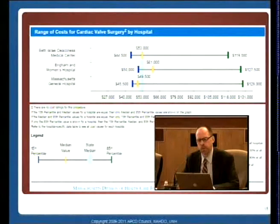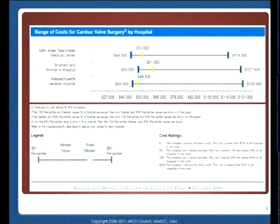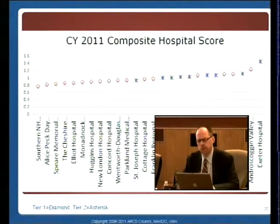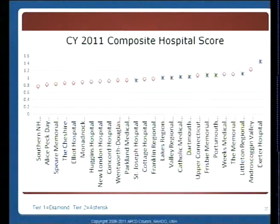And this is an example, similarly, out of Massachusetts, looking at a particular procedure, cardiac valve surgery, and it tells you, again, where it can be done and information in terms of the median value, the state median, and what that particular facility is. Neither one of these particular examples have quality combined with cost, and that's an important thing to talk about. And I'll talk about an example in a minute where one state has done that.